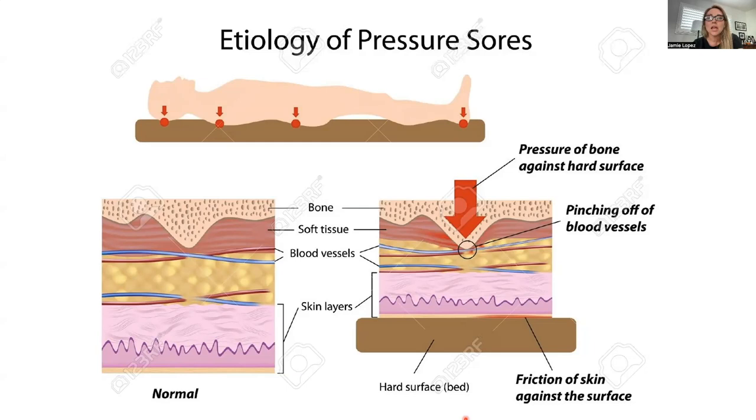So luckily for us, we can easily move our feet, move our heels, so that the blood can start flowing to that area again. But patients who are weak, confined to the bed, sometimes don't even have the strength or the knowledge of the whereabouts to move their heels. And so they will get a pressure ulcer. And it's our job to make sure that doesn't happen.